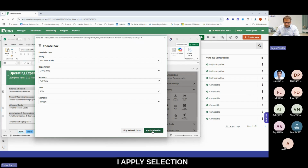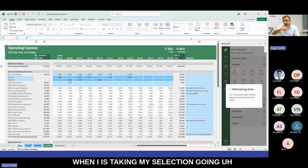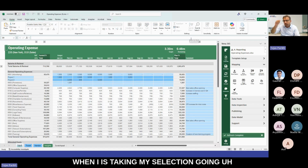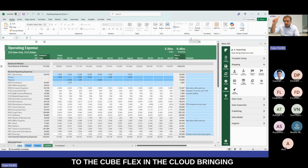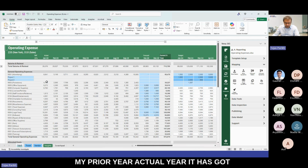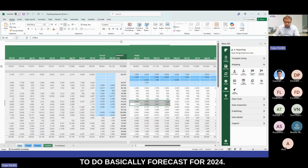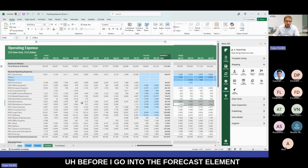Okay. When I apply selection, Vena is taking my selection, going to the Cube Flex in the cloud, bringing all the relevant data for that particular scenario in here. Okay. First thing I'd like to show you is this one. It has got my prior year actuals in here. It has got my November, December forecast, and it's now asking me to do basically forecast for 2024.